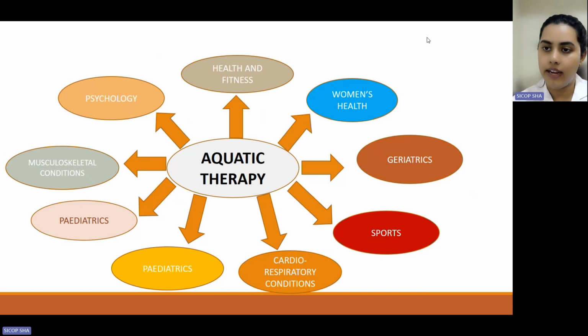Women's health. Again, in women's health, we can see that aquatic therapy can be used since it provides a form of natural relaxation, and it will help reduce the tension in terms of the antenatal care as well as the postnatal care. Then geriatrics can be using aquatic therapy. The reason behind this is that it provides joint unloading, so the geriatrics can use aquatic therapy.